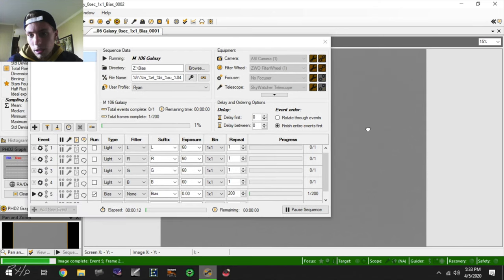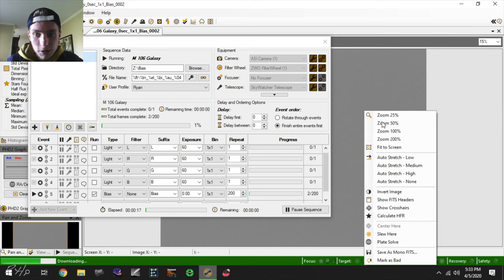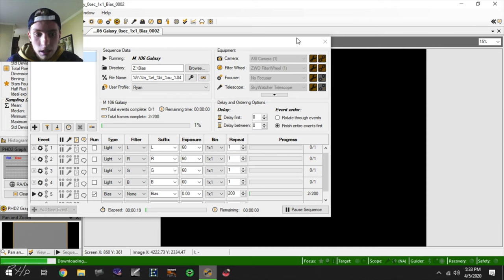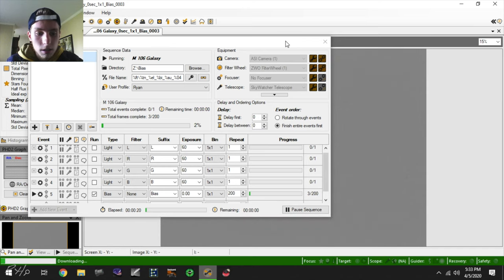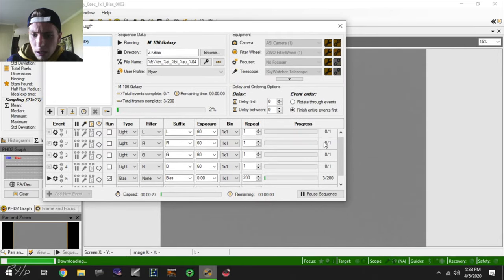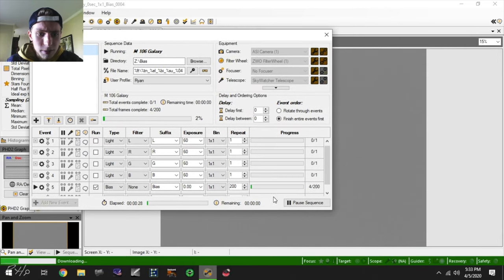Should be, yeah, it's auto stretch, that's why it shows as gray. So if I do stretch none, it should be black. Yep, that's what we want. So yeah, that's that. So that's just going to run. Time left remaining, it doesn't know because it's at 0, has nothing to calculate. So it's at 4 out of 200, so we'll just let it run.